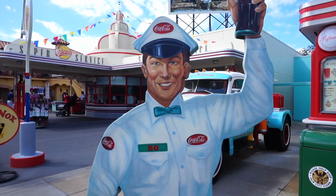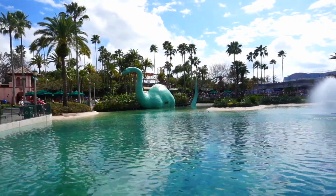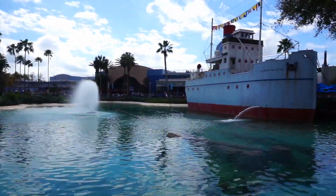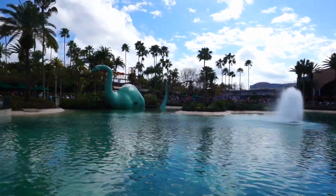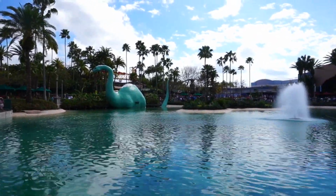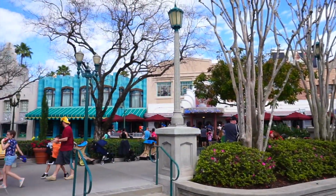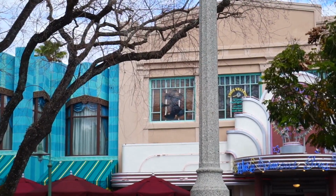But it's time to continue on with the day. Number 2 and 3 on our list takes place surrounding Echo Lake. Sure do love Echo Lake. Now, if you've never been here during the holidays and seen the big Christmas tree they have here and all the ornaments floating in the lake, you're missing out. But number 2 is right over here above the Hollywood and Vine restaurant.